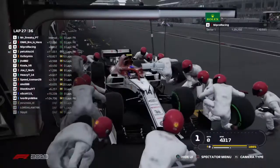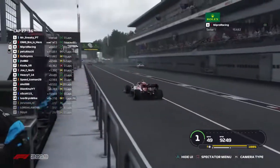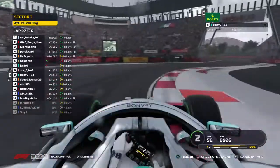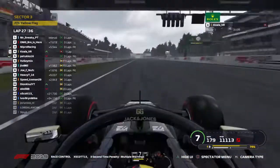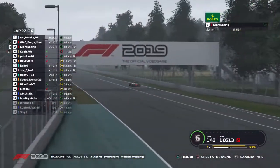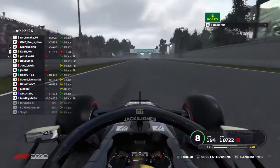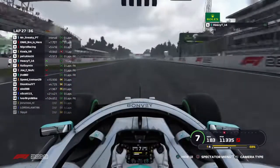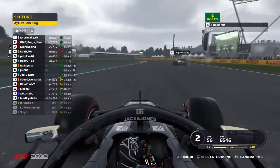And all the front runners are into the pits now. Yellow's in sector 3. And it is a lady who's gone off. Koala's going to stay out. Here comes Nipro, who's going to get out ahead of Koala. Everyone in for inters. Everyone. There's going to be a mad dash at the end on the intermediate.